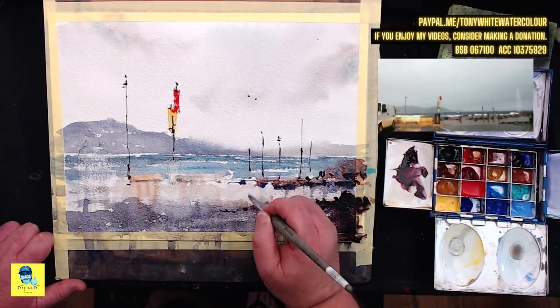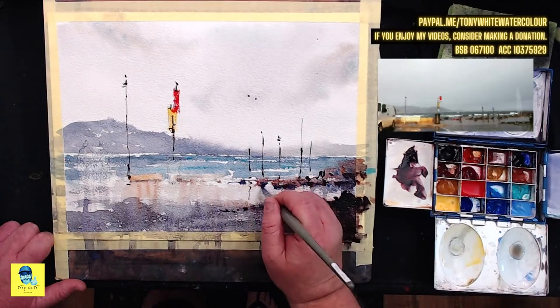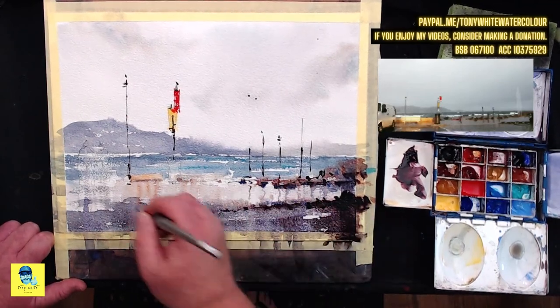Let's have a look. Now, with these little things, I just want to give the impression that there's nice rainy reflections.